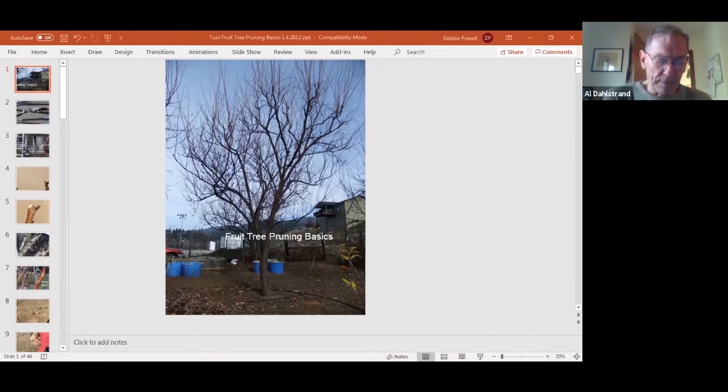Now, as far as pruning is concerned, as far as cutting out all the dead and diseased wood, we also cut out the suckers along the base of the tree that come up from the root system or around the trunk. And we also cut out the water sprouts that come off the branches in various areas that take a lot of energy out of the tree and use a lot of water, rather than we want all that water and all that energy going into the fruit production instead, and the growth of the tree.